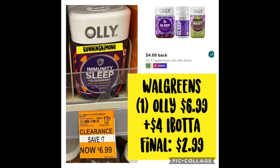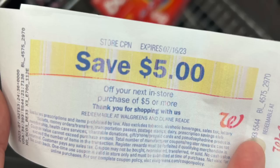So if you like the Oli brand or Ollie brand, by all means, make it happen. Also, a lot of us that have been doing that Excedrin clearance deal, we have a lot of these $5 store coupons.